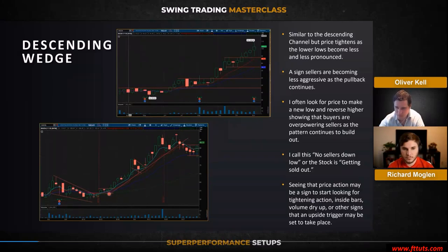So basically when you see this, I call it scumming. So it scums to the downside. It scums this low. It scums this low. When you see maybe two scums, you may start getting ready to look for a pivot to build where you can look for that breakout higher. And that's the descending wedge. And here as well, we've also got the confluence of the 50-day simple moving average coming up. So yeah, always looking for that confluence in your setups.